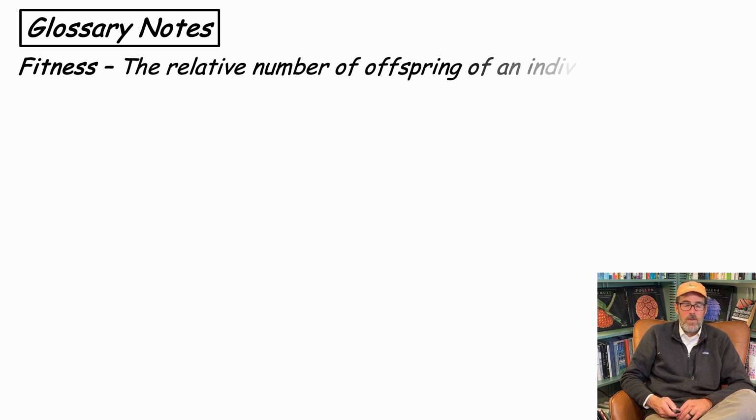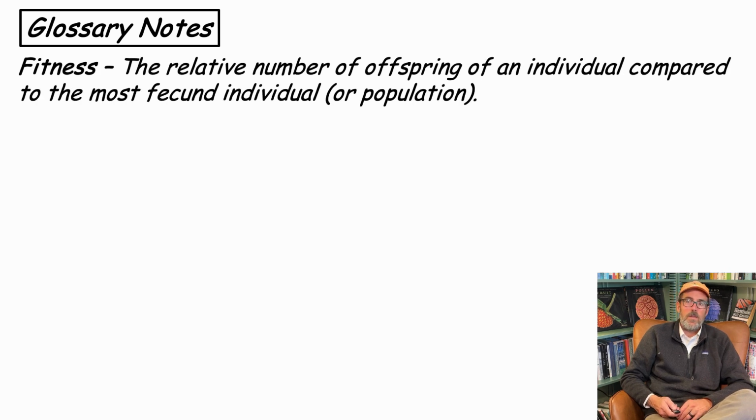So I do these glossary notes to introduce these terms. First, fitness. Fitness is the relative number of offspring of an individual compared to the most fecund individual in the population. You can even compare populations. Fitness is one of those words that's used a lot in evolutionary biology, so I think it's important to consider the definition of it. It's all relative. The individual that produces the most offspring is the most fit, no matter how many they produce. Every other individual in the population is ranked in relation to how many offspring they produced versus the most fit one. So it's a relative measure of offspring in a population.